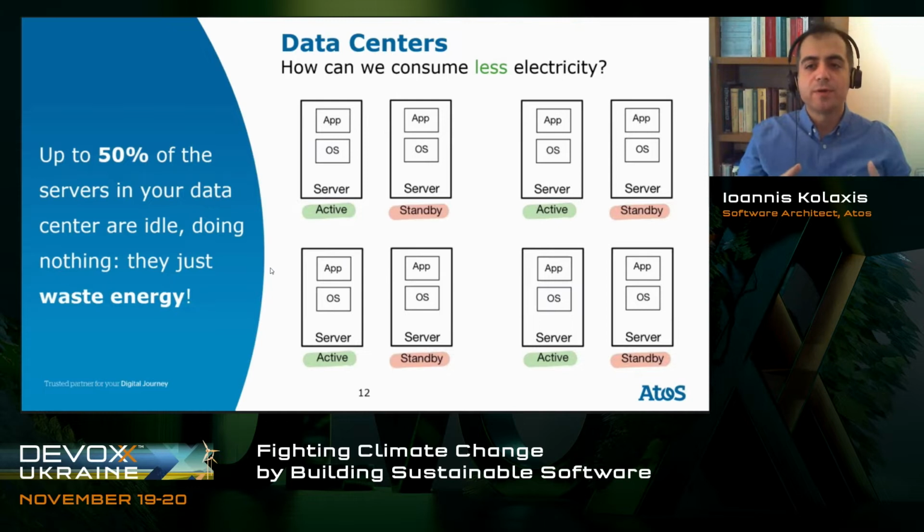We explained how choosing the right location for our data centers can help us consume greener electricity. How can we reduce the amount of electricity consumed by data centers? Here is a diagram of your data center showing the servers that host your software applications. Up to 50% of the servers running in your data center are idle. They just waste energy. These are redundant servers that just wait for a failure to happen so that they can take over and handle customer requests. But in the meanwhile, they are idle. They just wait, consuming electricity, consuming energy.